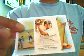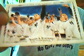Here's a Dice-K box topper. You get 1 box topper. And mine was Dice-K. And the base cards look like this, kind of. And well, here's just a nicer one. Here's a Yankee one. It's pretty cool.